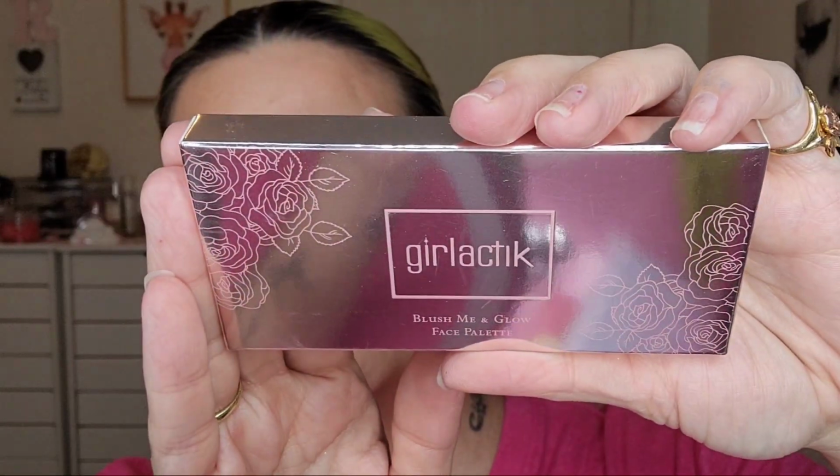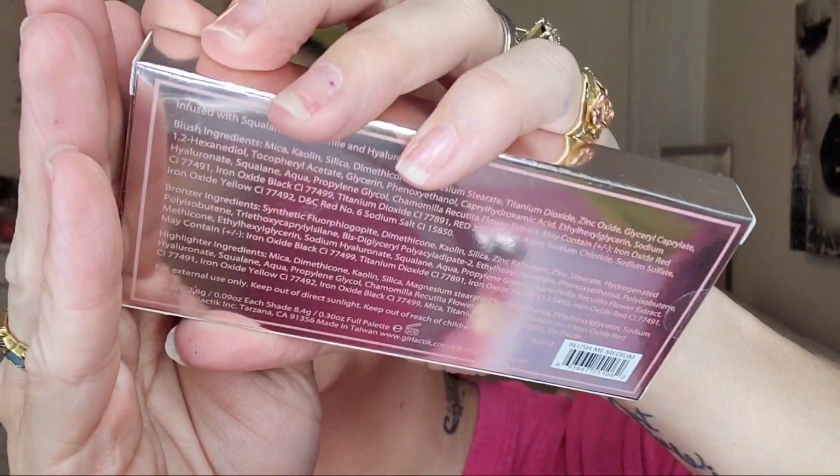First up, I have the Girlactic Blush Me and Glow Face Palette. That is what the unit carton looks like. Try to open this without ripping it.